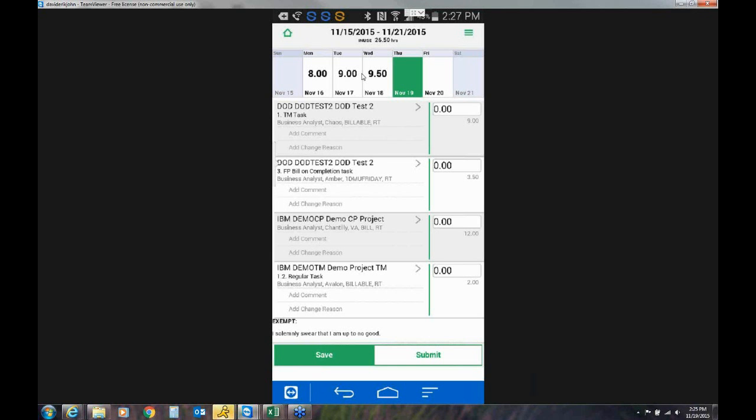There is one other limitation to the mobile timesheet. At this time, we are not supporting the ability to enter time in, time out on the mobile device. That may be coming in the future, depending on if we get a lot of feedback that that's a necessary feature. But we wanted to get this out as quickly as possible, so that did not make the cut for this particular release.